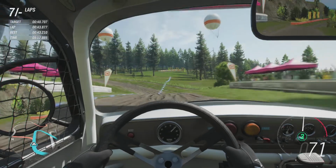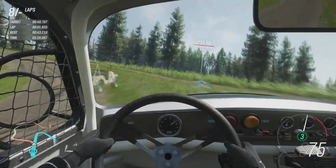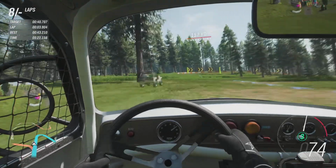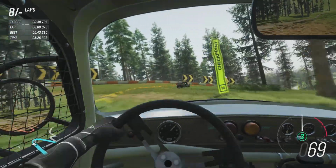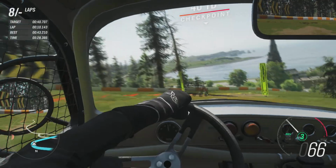Right, what we got? Still 43.210. Let's try and get a better line down here. See if we can get faster down this hill. Oh, it's much sharper than I thought.